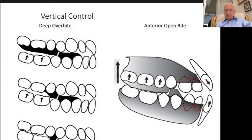These diagrams show the management of the vertical dimension in treatment of deep overbite and anterior open bite on the right. Deep overbite is corrected by progressively trimming the upper block, as you see in the diagrams on the left. This is to encourage eruption of the lower molars. We progressively trim the upper block. The inclined plane must remain intact to maintain the forward guidance of the mandible. But progressively we trim the block so that we are allowing the lower molars to erupt during the twin block phase. At each visit, we take a little more off the upper block.